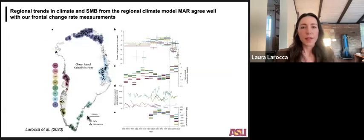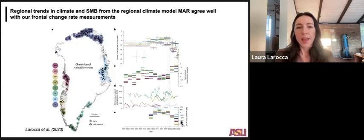So here in A, I'm showing, again, the locations of all of the glaciers that we measured in the black dots split up by regions, which are denoted by the different colors. And the DMI stations are noted in triangles here. In B, here is the plot you've seen previously, so the frontal change rate in meters per year for our 8 regions. C is the summer temperature anomaly from our 7 weather stations, and bars are the 10-year mean. Here I'm showing winter half year accumulated precipitation from our weather stations. And then finally in E, we have the regional surface mass balance anomaly from MAR. And the bars are the 10-year mean of the annual sum.